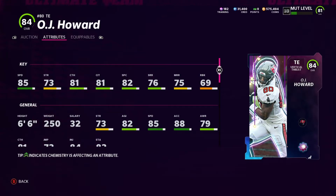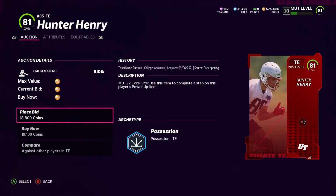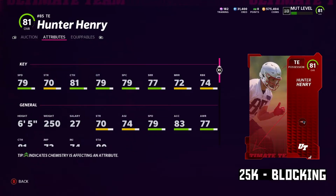And now we're going to head to the blocking tight ends, where once again there are only 2, just like there is for speed, but we're going to head to the 25k. So starting off for under 25,000 coins for the blocking tight ends, we are going to go with 81 overall Hunter Henry. So the main thing I wanted to look at was their run blocking and their strength.